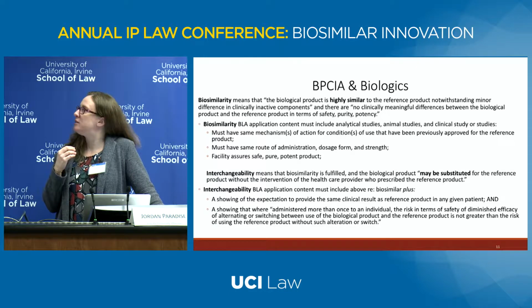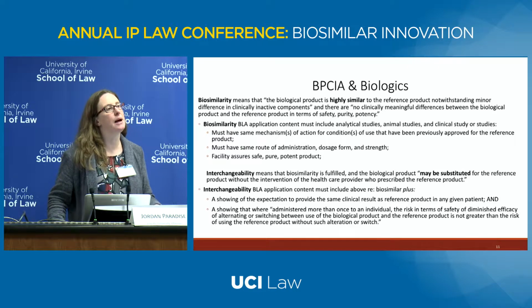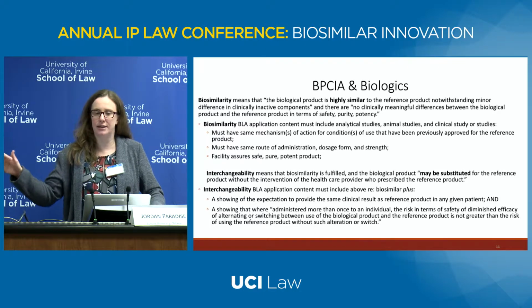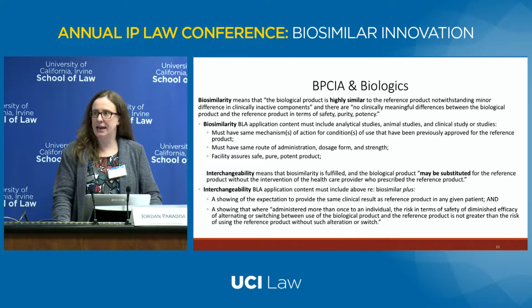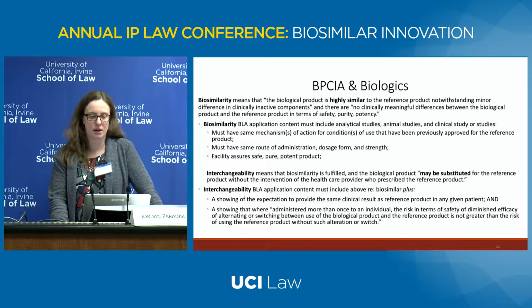Right? This says biosimilarity means that the biological product is highly similar. Notice it's not bioequivalent, so this isn't a generic product. It's not bioequivalent in the generic sense. It's highly similar. Now, it's up to the FDA to decide what highly similar means, and they're doing it on a case-by-case basis here largely. Notwithstanding minor differences in clinically inactive components, and there's no clinically meaningful differences between the biological product and the reference product in terms of safety, purity, and potency.